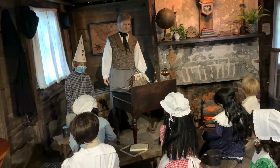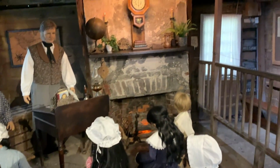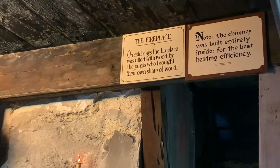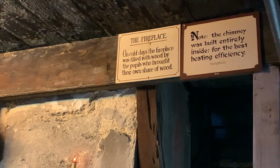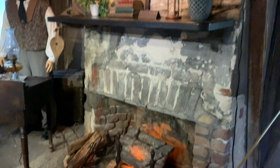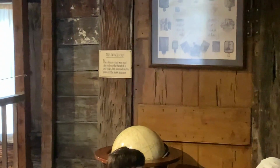There's where they're being taught. Interesting fireplace. On cold days, the fireplace was filled with wood by the pupils who brought their own share of wood. The chimney was built entirely inside for the best heating efficiency. That's funny.